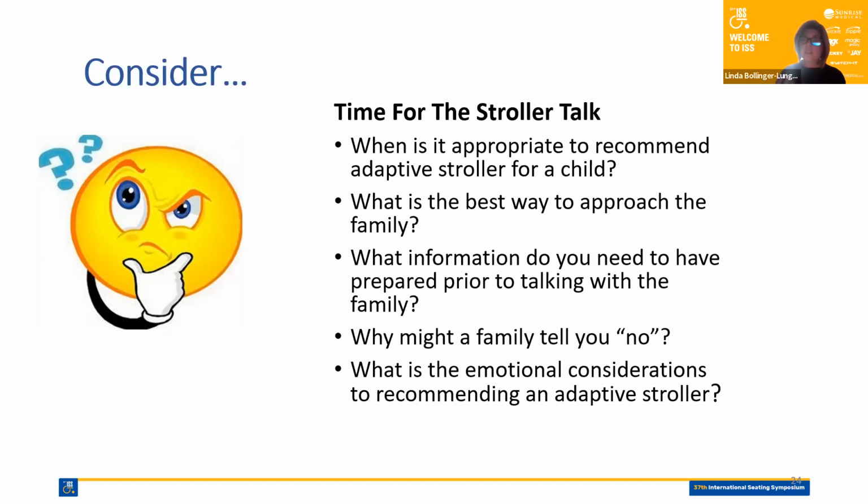Number one, discussing some of the diagnosis and what you see in terms of the child's potential, and discussing the benefits of an adaptive stroller versus a traditional stroller. And then understand that a family may still tell you no. And why is that? Like I said, sometimes they haven't really understood that there was going to be a long-term disability diagnosis, or maybe they think that it's going to cost them too much, or maybe they're in denial, and this is the first time they're really hearing about this.